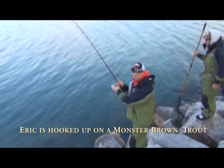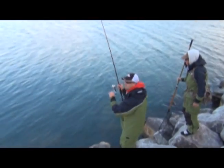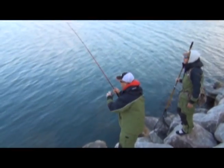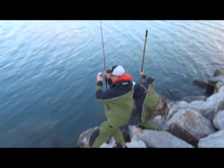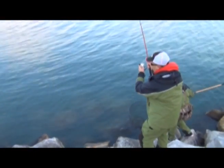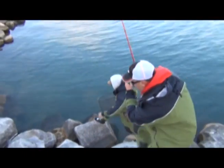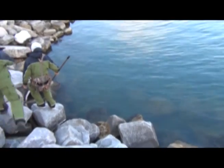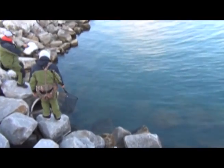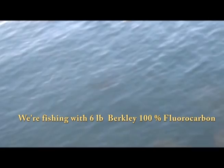There's some monster browns. We're fishing real light line. Got light fluorocarbon. Sight fishing some monster browns. You just can't horse them when you're fishing super light fluorocarbon. Big head shakes.